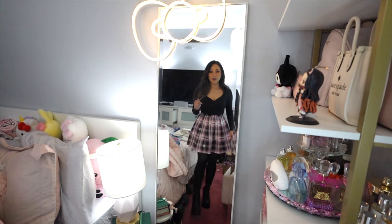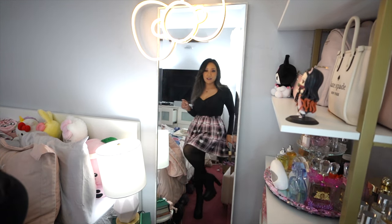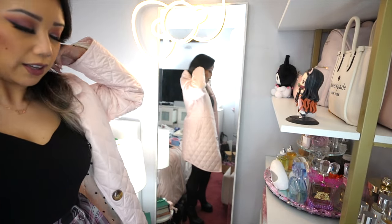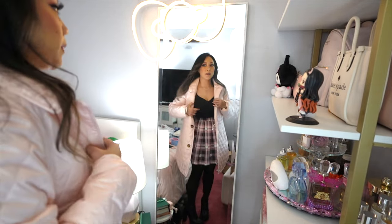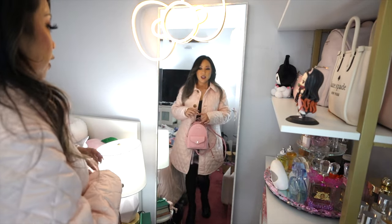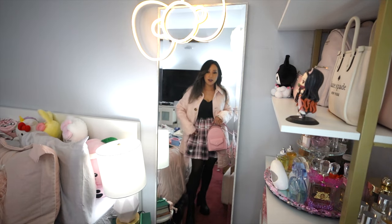Forever 21 boots in black. They are platform and they also have a heel. A jacket. We actually just did a really quick unboxing. It should be up already. Match it with the Kate Spade backpack. The pink also really matches the pink on the skirt.